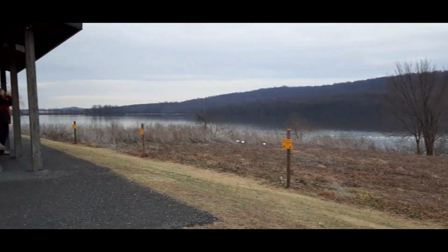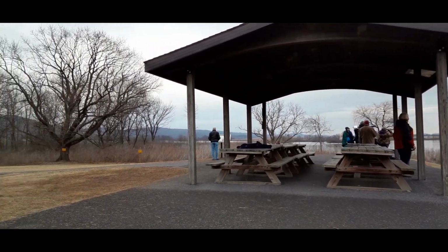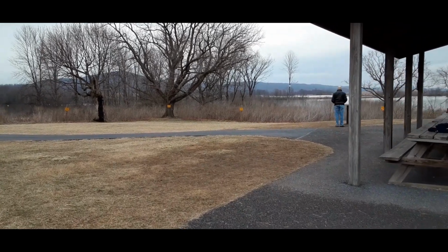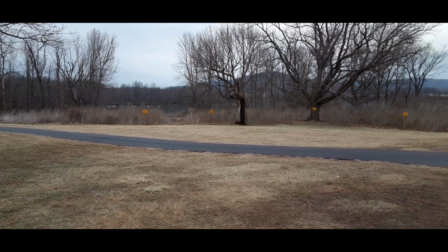At the end of this trail, they put up a pavilion with some tables. A nice little area. This gets filled up on the decent days.